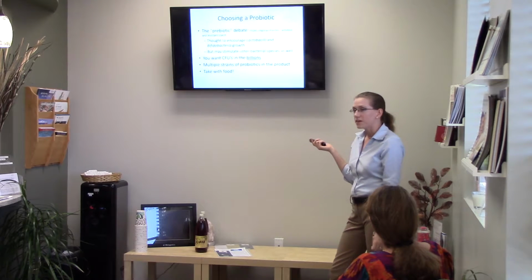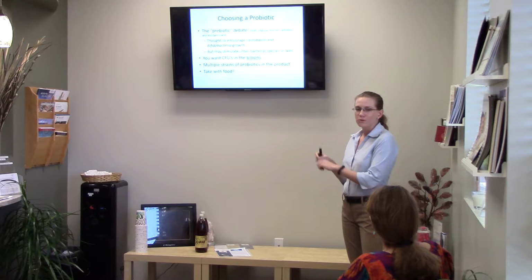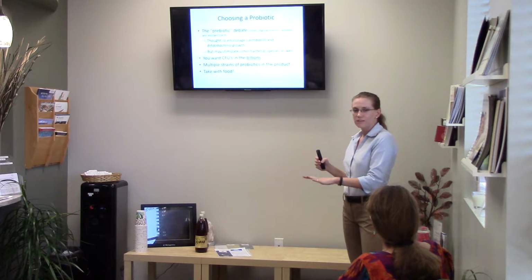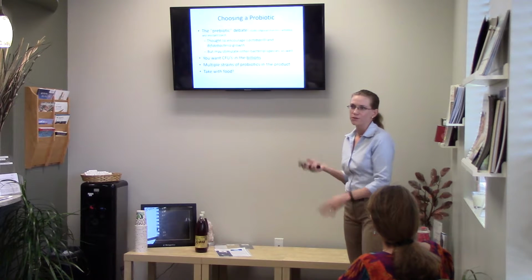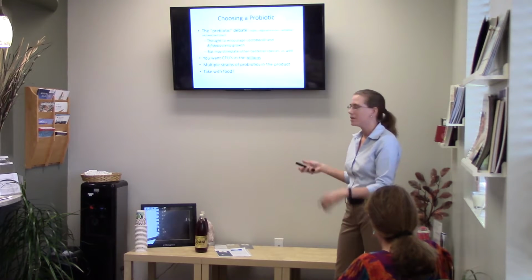And I always recommend taking them with food. There's a lot of probiotics that are labeled to take on an empty stomach. The literature that was suggesting that it's good to take it away from food has been outdated for like 10 years. So just take it with food. You'll get more of it through into the small intestine and it'll then get into the large and better colonize.